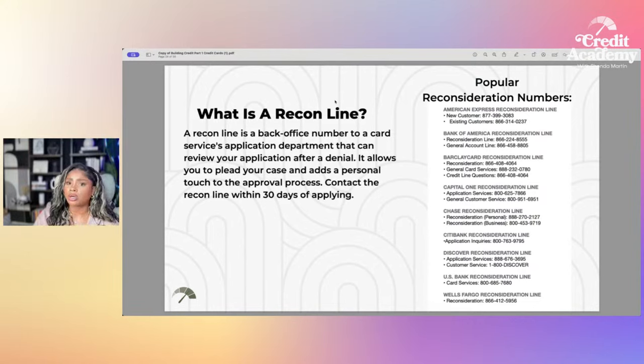If you've ever purchased a home, you may have heard of what's called a letter of explanation. It's basically you justifying why you have a late payment or why something is wrong. You're pleading your case, right? So with the reconsideration line, the same thing applies, but you have to call within 30 days. You have to call within 30 days because after 30 days, they can no longer use your current credit report. Like I said, your credit report is updated once a month. They can only use the most recent. So if you allow 30 days to pass, then they have to pull your credit again. You don't want two inquiries to possibly still get denied again.